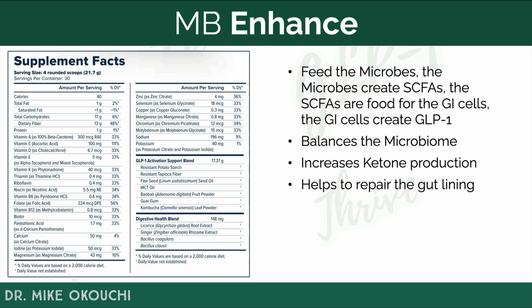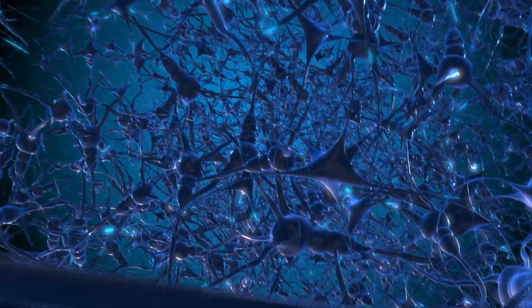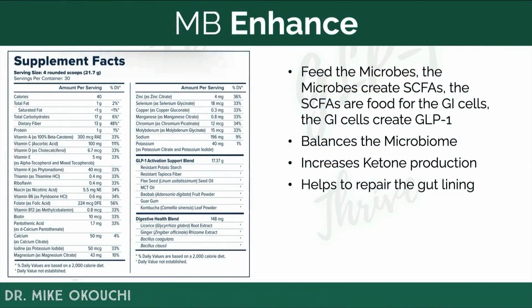With the formulation in the MB Enhance, you'll also increase ketone production, if you notice that there's MCT oil in there. Now, what this does is it'll add fuel for your brain. It'll also add fuel for the microbes and the GI cells to do what they need to do to create GLP-1.